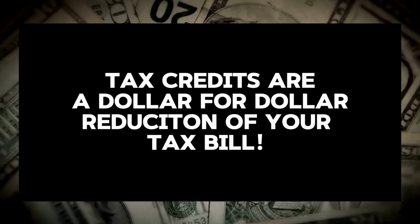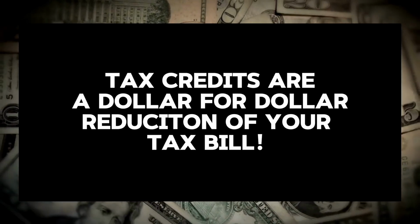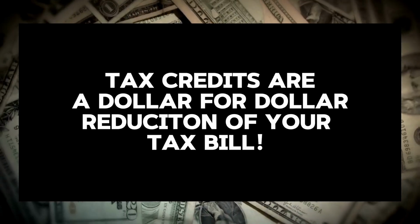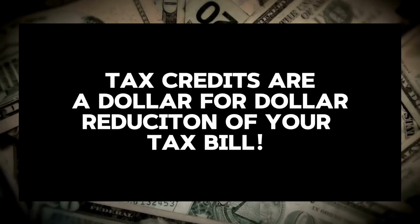Okay, but tax credits work differently. The way tax credits work is it is a dollar for dollar reduction to your tax bill. So if you had a $20,000 tax credit, it will reduce your tax bill by $20,000. So that means that tax credits are better than tax deductions.